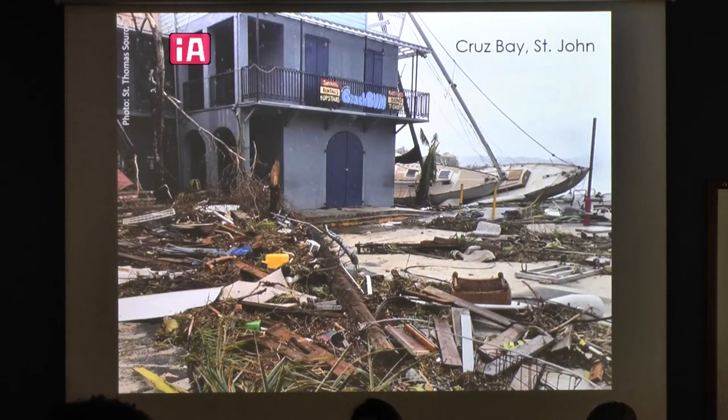Some devastation photos. I know probably a lot of people like to see this, but it really hits home. This is Cruise Bay, St. John. This is where a lot of tourists go. It's the main center of St. John. And there were just ships on shore. This is the ferry dock area.